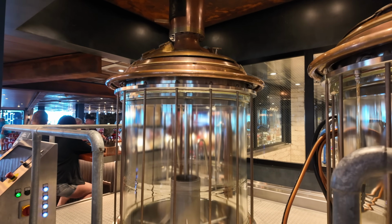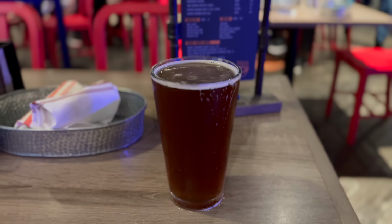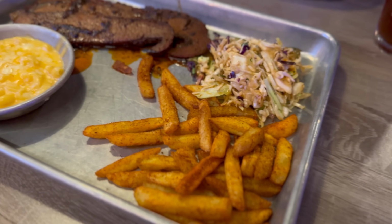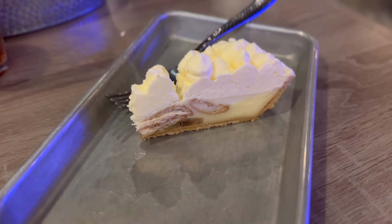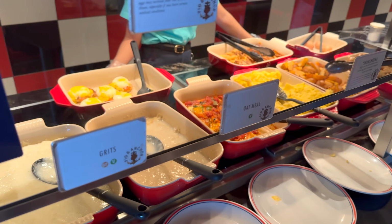I also tried one of the beers that they brew on board the ship in here. This is an amber lager, and I really liked it. A lot of flavor without those overpowering hop tastes that you sometimes get in beer. My food came out quickly, and I had some of the best service in any restaurant in this venue. And of course, since I'm a child, I ended up ordering mac and cheese, some coleslaw, and a side of fries, before finishing up with a side of banana cream pie. This is a must-try venue on the Mardi Gras, and it's actually also open for breakfast.